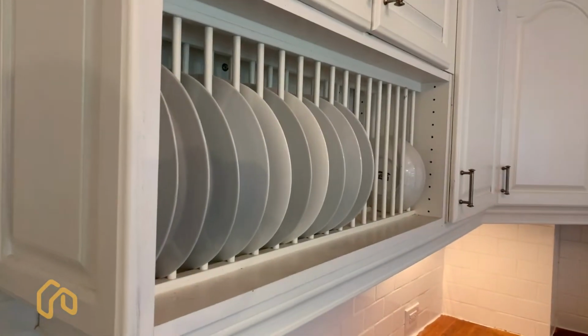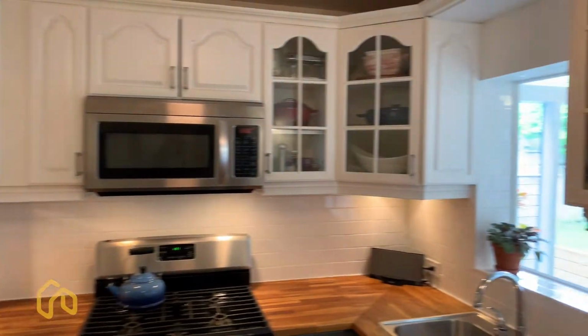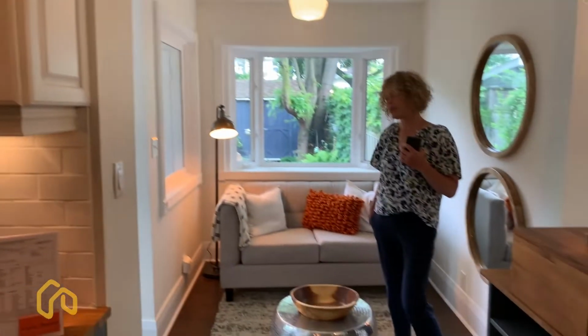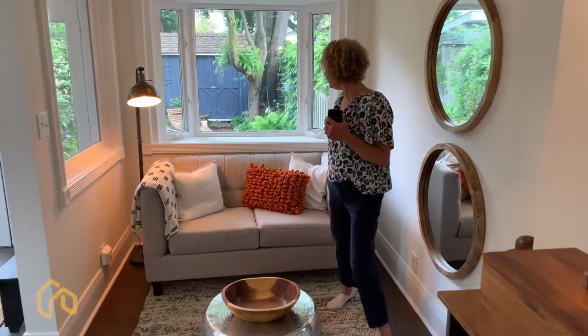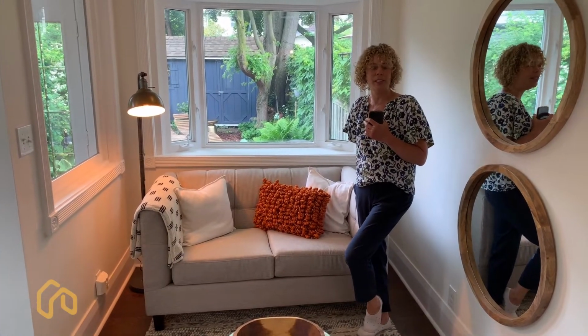Anyway, I like this little feature with the plates too, that you can just slide into there as they come out of the dishwasher. And then, what's this? This is your sitting area. This is where your kids do their homework. Yes, you can keep a close eye on them while you're cooking dinner.